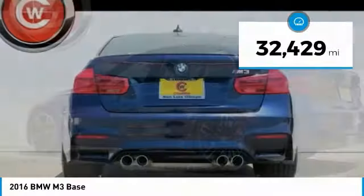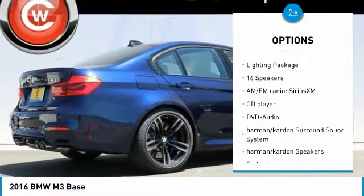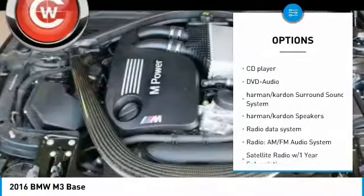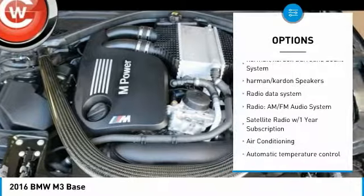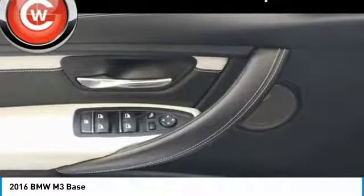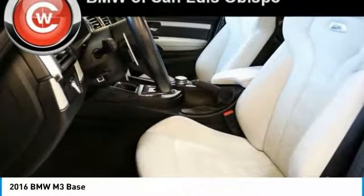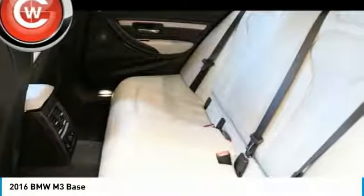Here are some of this vehicle's great options: traction control, power passenger seat, navigation system, leather-wrapped steering wheel, dual airbags, air conditioning, power steering, heated rear seats, four-wheel disc brakes, universal garage door opener. This beauty will make even your house keys jealous. Drive it today.